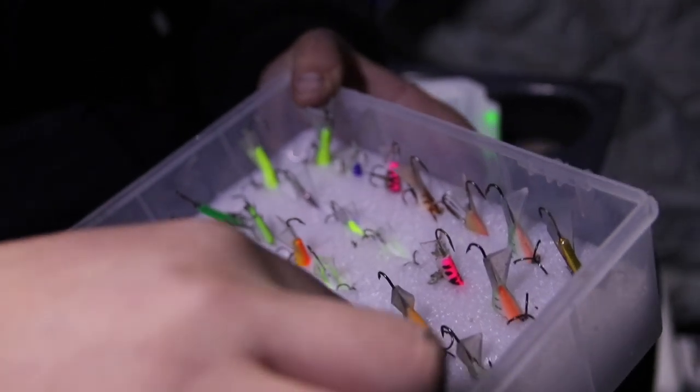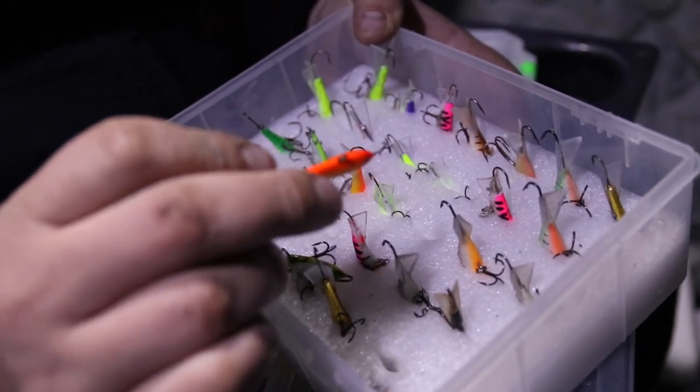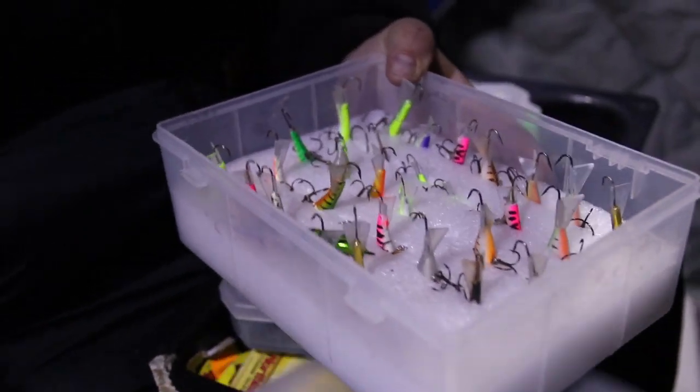Some days that's exactly what it takes to get bit. So what I would recommend doing is make sure you have some jigging raps in your tackle box and have some jigging spoons and let the fish tell you on any given day what it's going to take to get bit. Make sure you have the presentation right, and then you can experiment with color throughout the day. But trust me, just having that right presentation is all it's going to take to get bit. There we go.